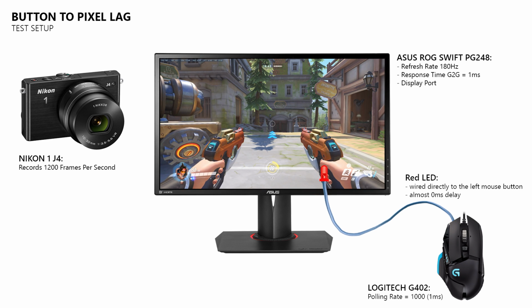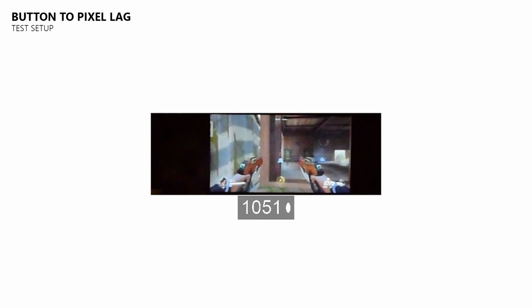So for every test case I repeated this test 20 times, and to get the delay results I had to review the recorded high-speed footage where I looked for the frame where the LED lights up. And then I counted the frames until the monitor showed me the action triggered by that input. This then allowed me to calculate the delay between the button and the pixel.